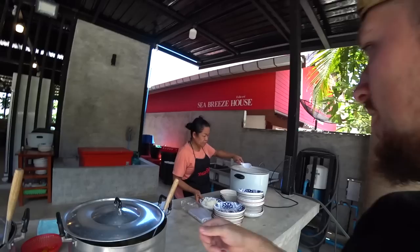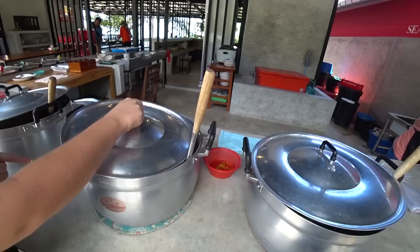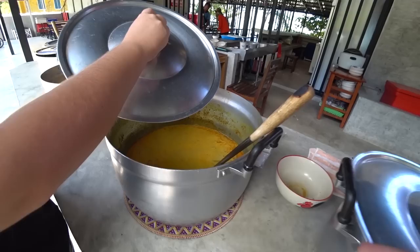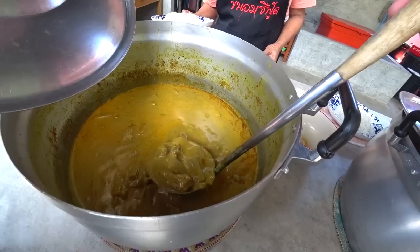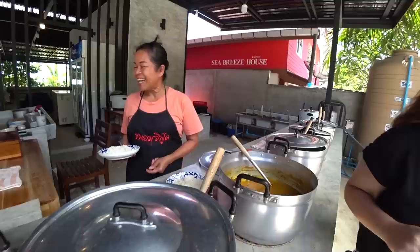That was really good. That's the fish curry. Oh, that's it. Any geng som? That's geng som. This looks good as well, doesn't it? Look at that. Yellow curry. Which is the best one? Are these also the same?